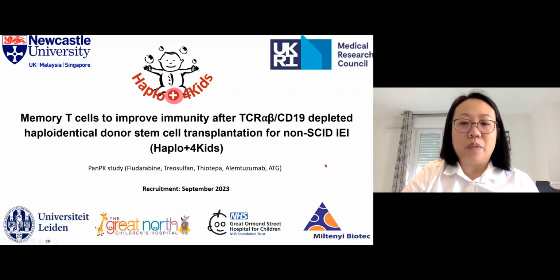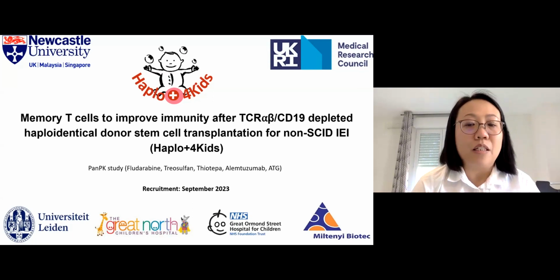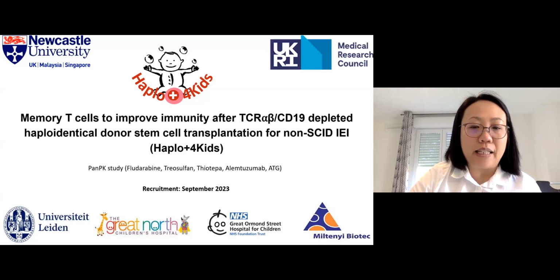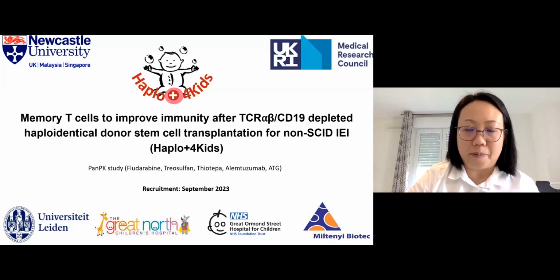Learning about these obstacles, we have initiated a clinical trial to explore the efficacy and safety of memory T cells to improve immunity after haploidentical transplant for patients with non-SCID IEI, in short, Haplo-Memory for kids. This trial is done in collaboration with Great Ormond Street Children's Hospital and Leiden and is funded by the UK Medical Research Council and also supported by Miltenyi. This study also includes a pharmacokinetic study for all the conditioning regimen and serotherapy, fludarabine, treosulfan, supplemented by ATG and alemtuzumab, and we hope to recruit the first patient coming September.